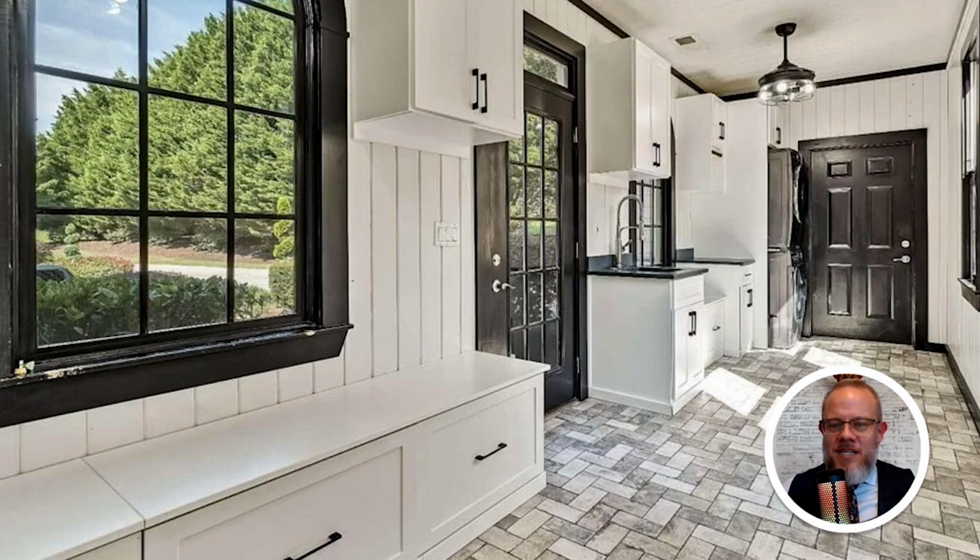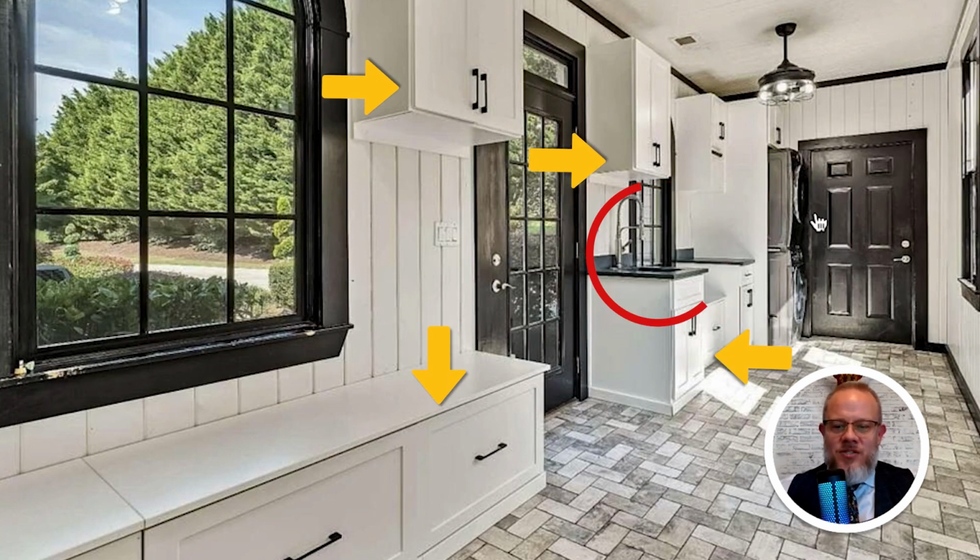Now, it may seem a little silly to feature a laundry/mud room when it comes to showing a home, but this room just struck me. It's unique, it's beautiful, it's got a great transition. So check this out. It's your mud room. I would imagine you're coming in from the garage. You've also got your laundry there with the sink, tons of cabinets. You've got your spot where you can sit, take off your shoes, and put them up.